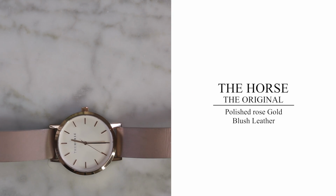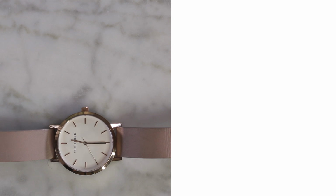So I wanted a watch that was a softer colour, and the downfall of this is that it does get really grubby, and I tried to use a leather wipe and it ruined the leather a bit. So I don't think this strap is going to last me very long, but hopefully I can just replace it. But I really love the colour against my skin tone, and with my ring and everything, it just suits me so much better. The metal's rose gold and the strap is kind of a light pink.